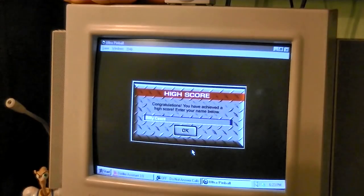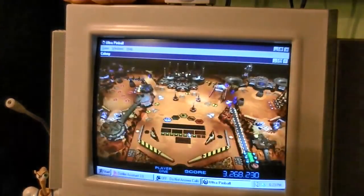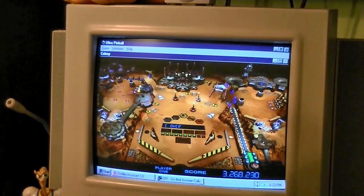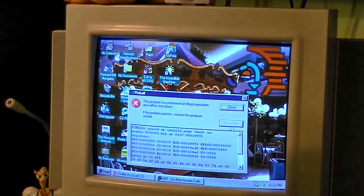Alright, got the high score there. Game is over. So yeah, and the joys of Windows 95. Illegal operations.